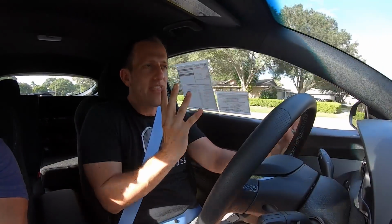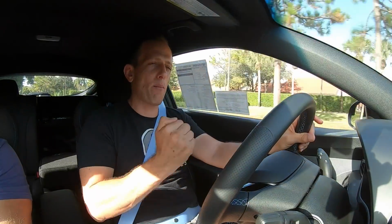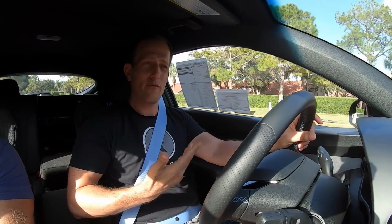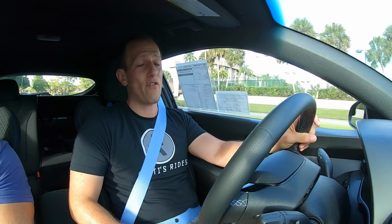So the dampers have the perfect amount of rebound and whatnot to it, so it's really going to help with that overall driving feel for the compression and the rebound, and just keeps you planted. Even though it's front wheel drive, you still feel planted. I'm not getting torque steer from the front of this car.